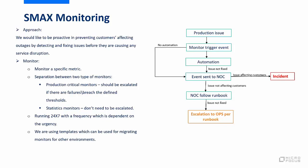One more thing is that in our monitoring, we are using templates. So in case there is a need to set up a new environment, we can easily migrate the templates into the new environment and deploy monitors out of these templates very easily. Okay, Tanya, you can move to the next slide.